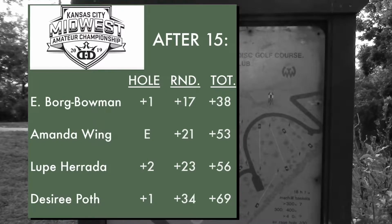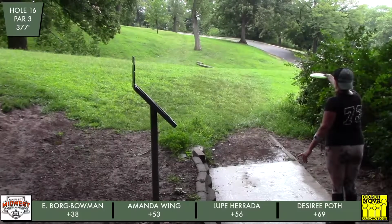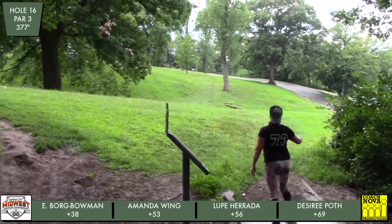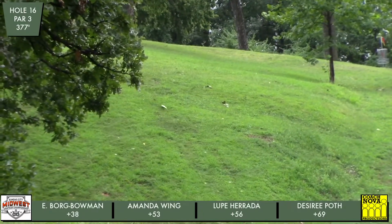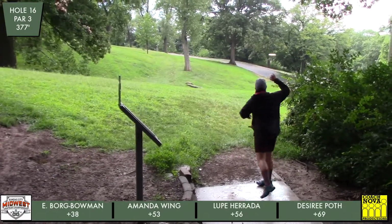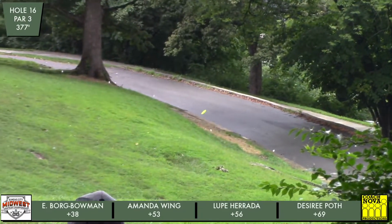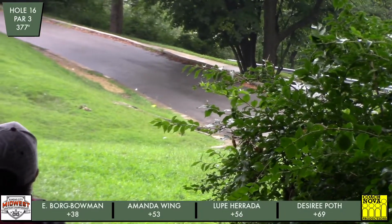Moving on to hole 16, Amanda picks up two more throws over Lupe and extends her grip on second place to three throws. Taking the box after that par, Amanda's up first and plays safely to the left side of the fairway. Liz's drive hangs pretty far out to the right. Stop. Catches an edge.